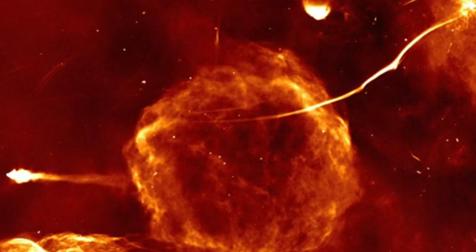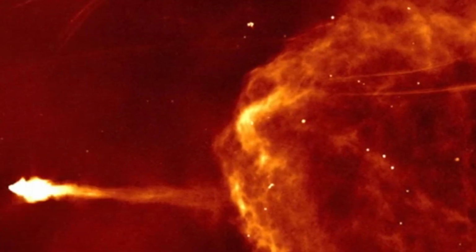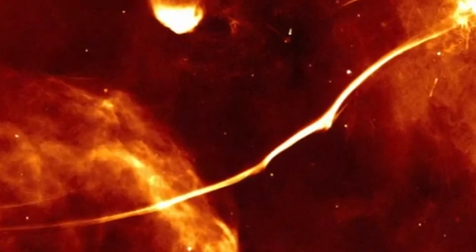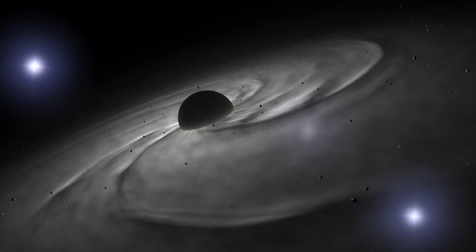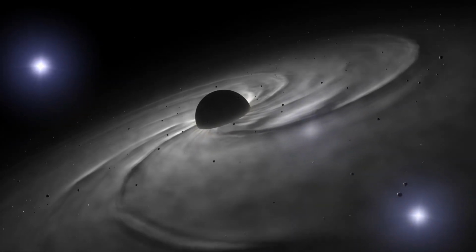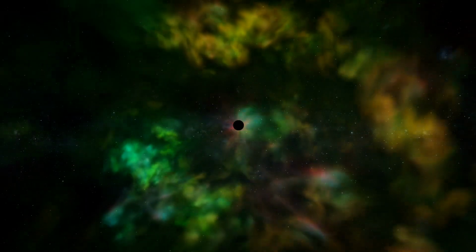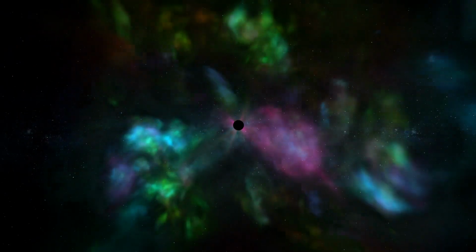These bubble-like relics of supernova explosions tell a story of stellar life cycles, showing us the remnants of once massive stars that have detonated in spectacular fashion, their explosive energy rippling through the space around them. At the heart of this image lies the brightest spot, the supermassive black hole at the center of our galaxy, Sagittarius A. This intense gravity well pulls everything towards it, from nearby stars to the gas and dust surrounding it.